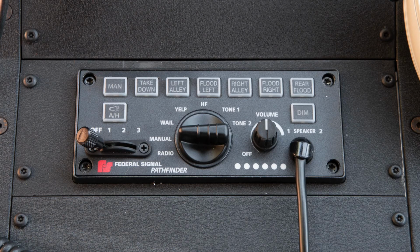At the bottom of the radio and light stack is the light and siren controller. Move the 3-position switch to activate the emergency lights. The positions are programmed: 1. The rear red and blue lights, 2. All lights, and 3. All lights with a different pattern.